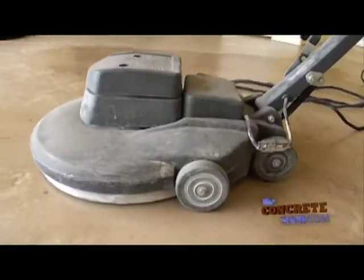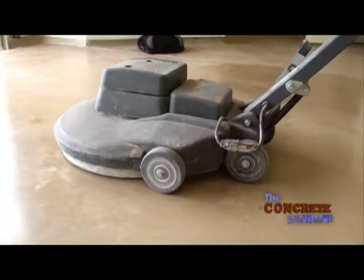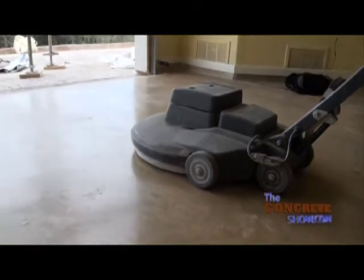And then you did a process called burnishing? Yes, in between the coats, we took a high-speed buffer and burnished the floor. What that does is heat up the sealer and make it even stronger, so the oil and everything else from the car and the tire marks don't penetrate the concrete. Sounds like it's ideal for a garage.